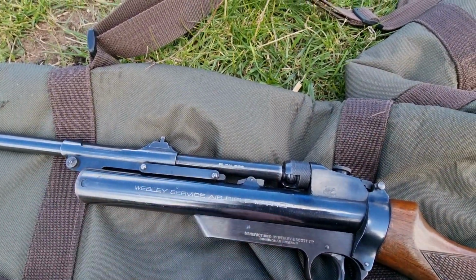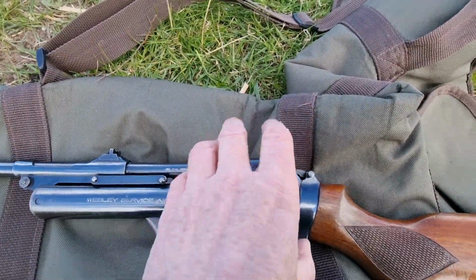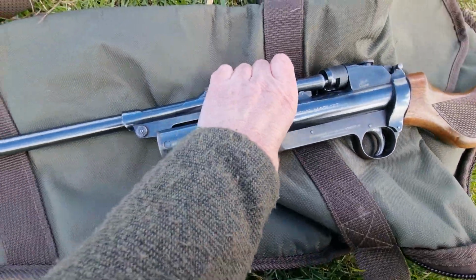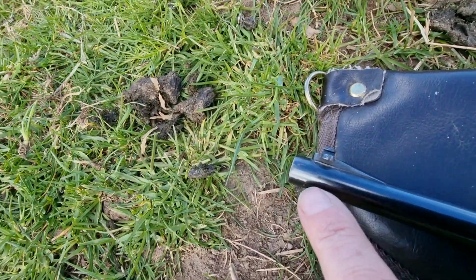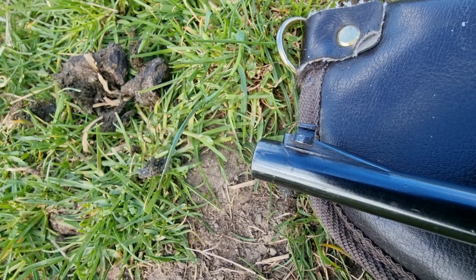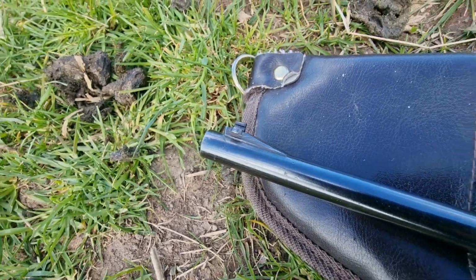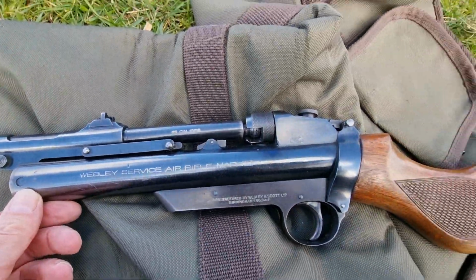Everything works, intercepting sear works fine, peep sights spot on, works fine, nice stock on it, no cracks in the horn butt plate, and unusually this is fitted with what was an optional extra from Webley, a barleycorn foresight rather than the normal straightforward post. I don't know whether you can actually see it, but it's got a little barleycorn on it. So yeah, really made up with this thing. Great rifles they are, great fun.